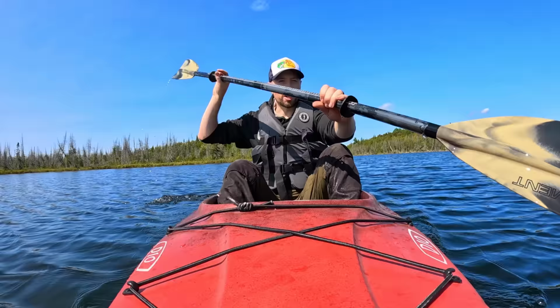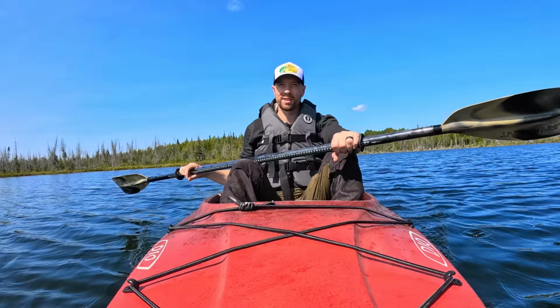The cabin is feeling more like a home now. The kitchen's pretty much done. It's half done anyway. It's functional for the most part. I've got my cook stove set up on top. It's just a camping cook stove.